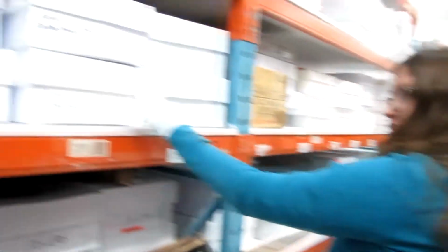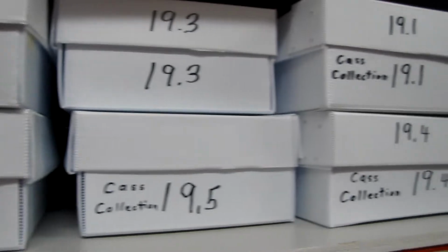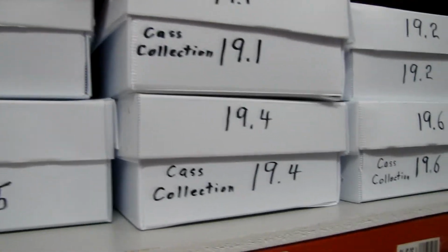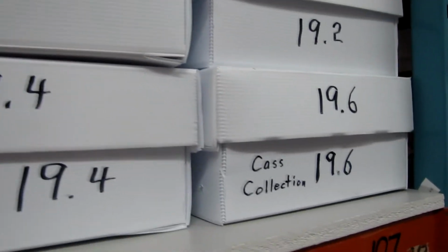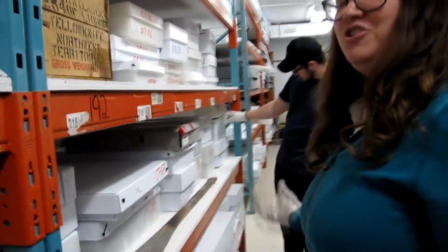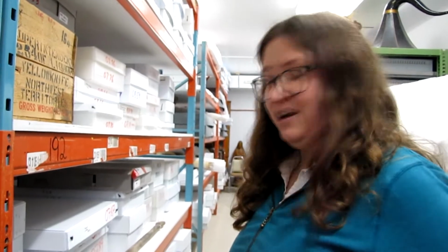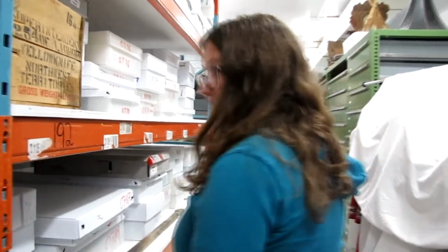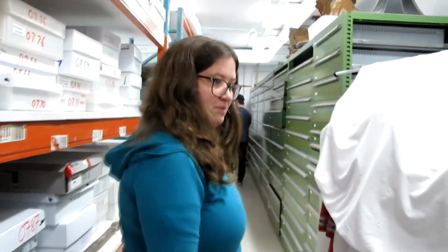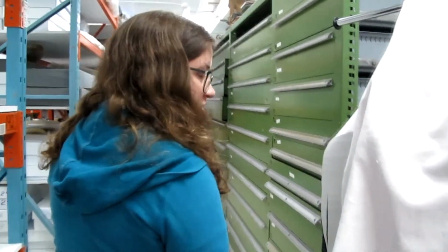So you'll see a lot of the Dr. Cass collection. Dr. Elizabeth Cass was an ophthalmologist who operated in the north for many, many years. And she was a beloved member of the community, which meant she was given a lot of gifts. And so when she passed away, her entire collection of gifts and all the records that she kept ended up with the museum. And we'll probably talk about her in a dedicated video at some point, because she was an amazing historical figure, especially for the North. She did a lot of great work.